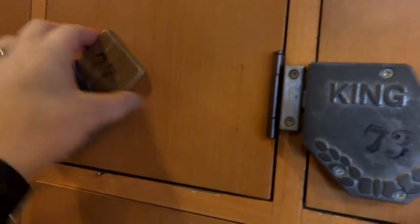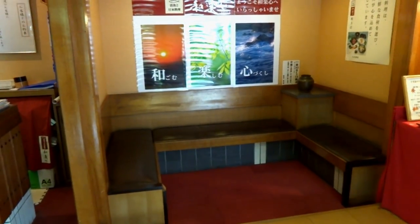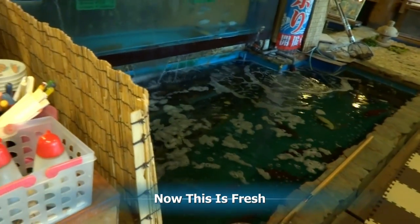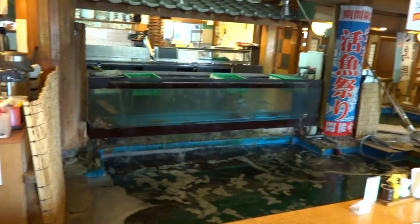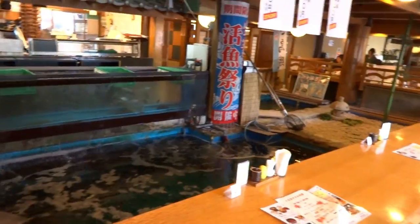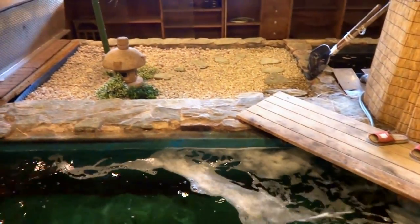Okay, did you get it? That's the waiting area. Food. Yeah, and we're gonna wait there. So we can go in there. Ah, you can see the fish. Oh, so they make them fresh, huh? That's what you call some fresh fish. They catch it right here in your restaurant. Wow. Even has a garden in it.